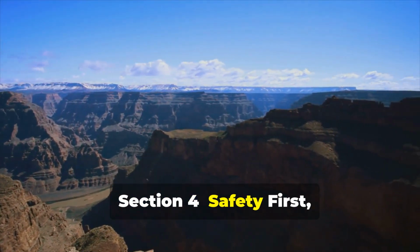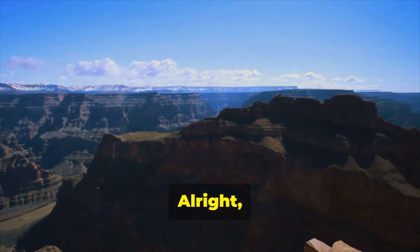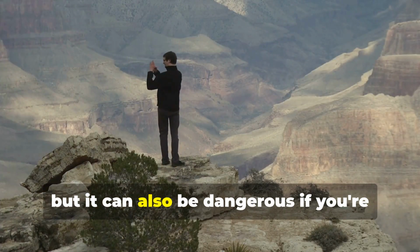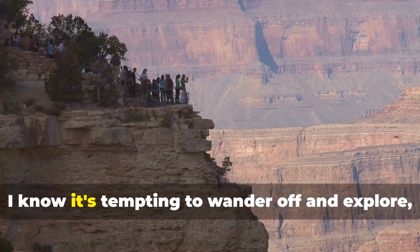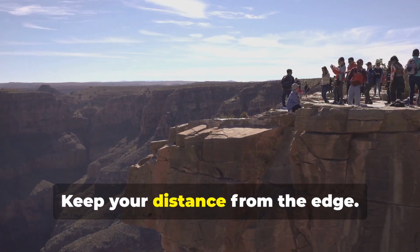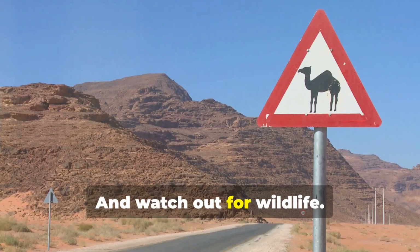Section 4, safety first, fun second, staying out of trouble in the wild. All right, let's talk safety. The Grand Canyon is a beautiful place, but it can also be dangerous if you're not careful. First off, stay on the trails. I know it's tempting to wander off and explore, but trust me, it's not worth the risk. Keep your distance from the edge. Seriously, folks, it's a long way down, and watch out for wildlife.